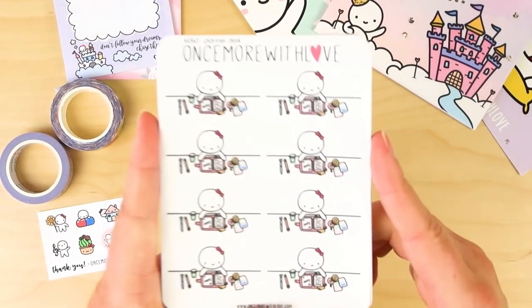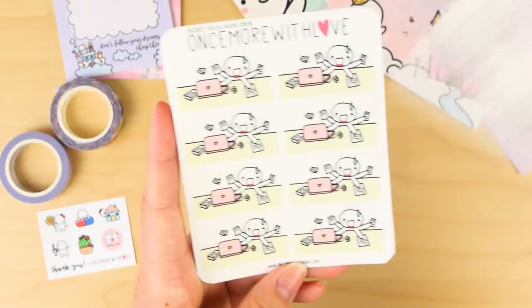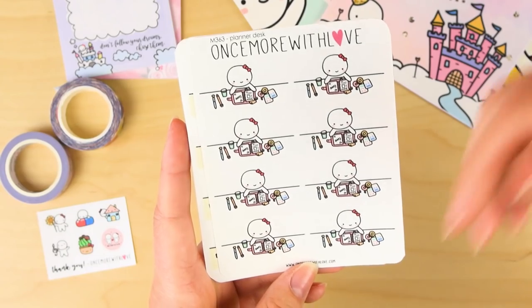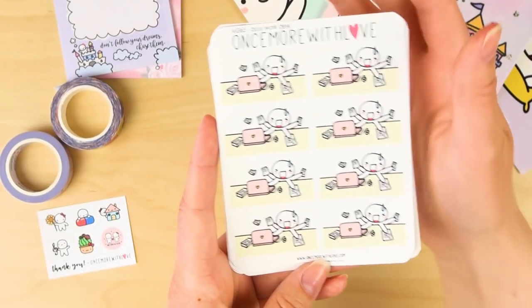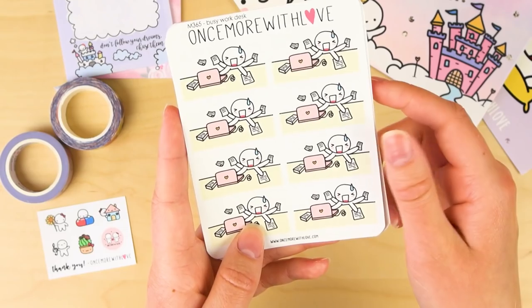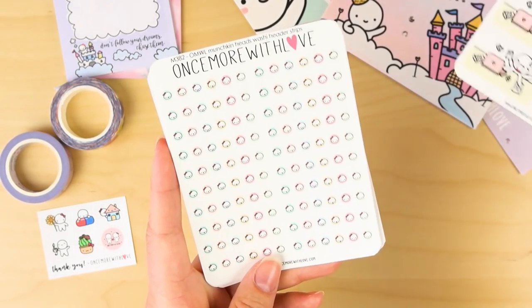But the ones I got were these planning stickers. These are a full box width. So you put them at the very bottom of a full box and you have this kind of scene, which I think is nice. We have this hustle one, like busy working, which I don't do a lot of paperwork, but sometimes it does feel like this. You're just totally stressed out.